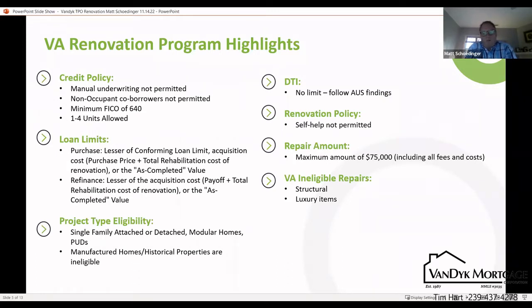You could do a whole renovation of your kitchen. You could add a bathroom as long as you're not moving structural walls. You could replace a roof. You could paint the outside. You can do landscape. So those are all things that would be allowed in there. And again, it's max of $75,000 in the repair amount. Again, they can go all the way up to a $715,000 loan amount. So you have plenty of room here to do a bunch of renovations.